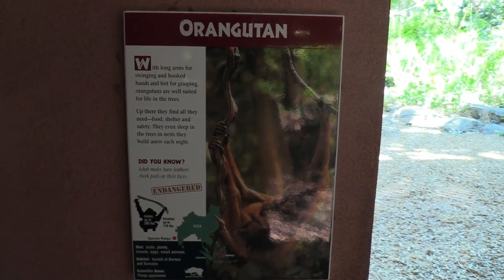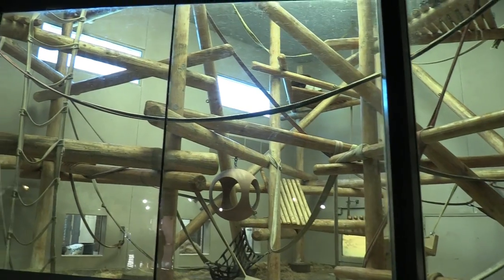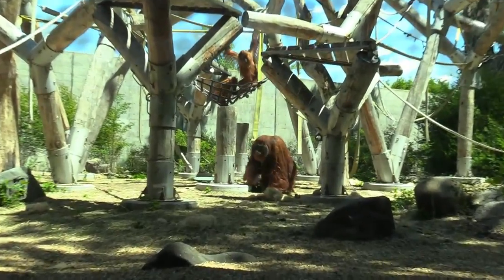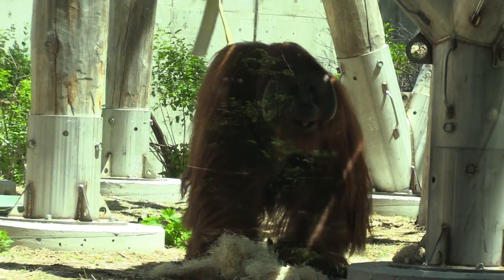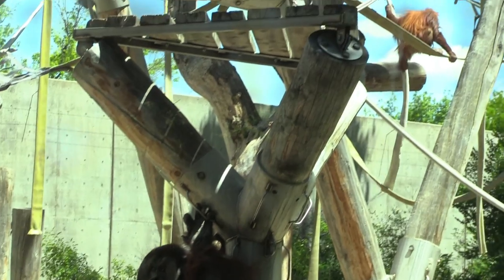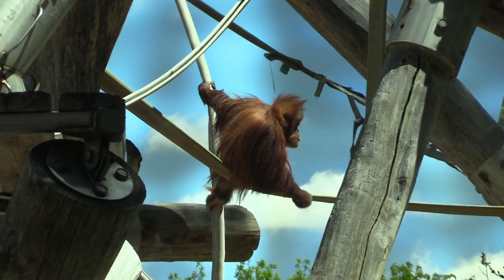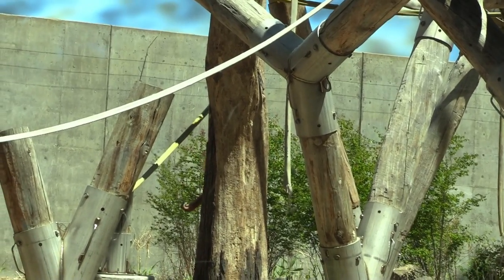All right, we got orangutan. It's orangutan's indoor habitat. And do you see one of them up there? That's a box, sorry. There we go. Got the younger one up there, just swinging all around. The third one.